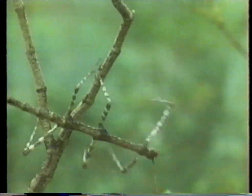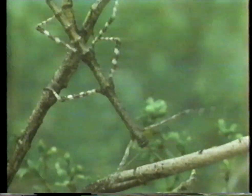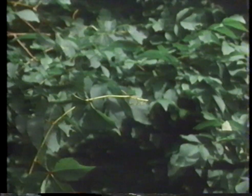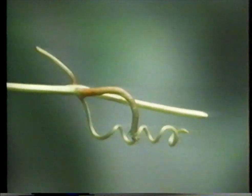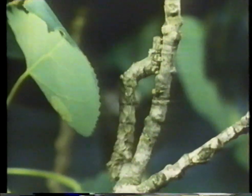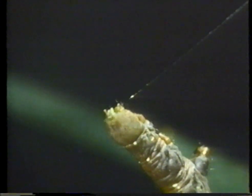The insect world is full of camouflage surprises. This walking stick looks just like a twig. Here's a leaf clipper you can't tell from the branch it's on. And doesn't this caterpillar look like tree bark? Here's one who anchors a silk thread to a tree to hold itself up in a branch-like position.